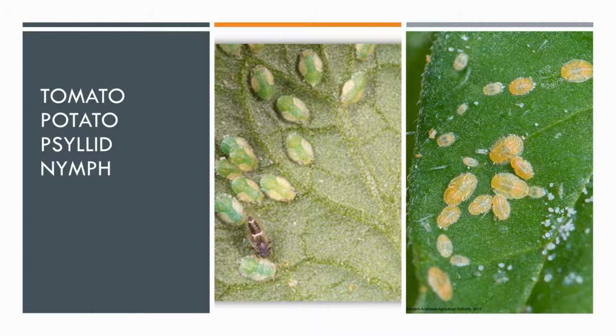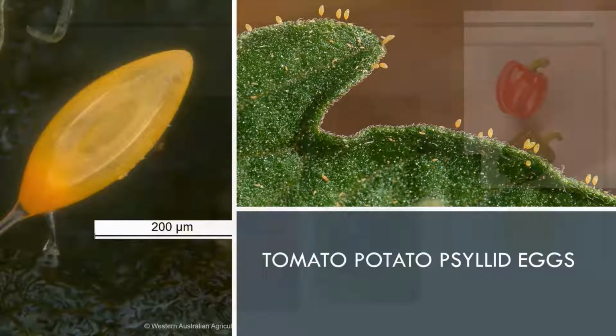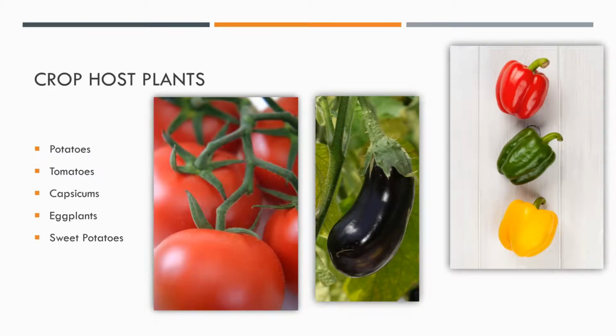Finally, just a little bit more about the biology. There we've got the eggs, which are quite distinctive, laid on the margin of the leaf, with a quite distinctive connective band to the plant. Okay, and I mentioned the hosts. Potatoes, tomatoes, capsicums, eggplants, and sweet potatoes are the main economic hosts. This is why the government has decided that this was such a risk to industry.